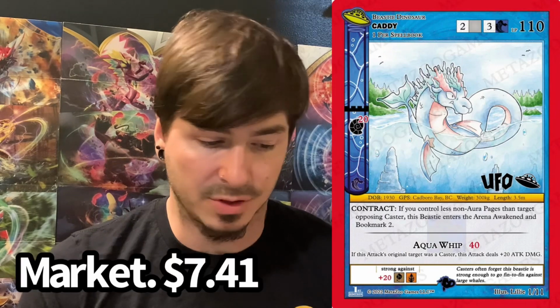Falcon Lake UFO. If I remember correctly, this artwork was actually really nice looking. I like a lot of the UFO. Like, I don't know, it goes really well with the hollows. Has a market of $6.31. And Caddy with a market of $7.41. That's it for the event release boxes. We'll do extras next, and then we'll get to the main deck. I did the pop report for the main deck, but I think only one card sold for the main set.